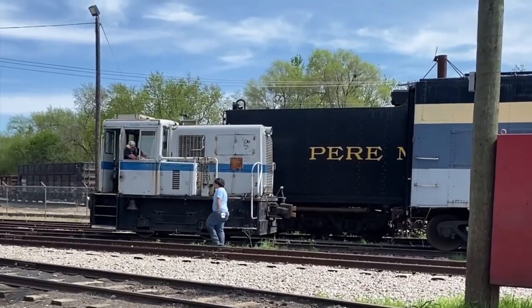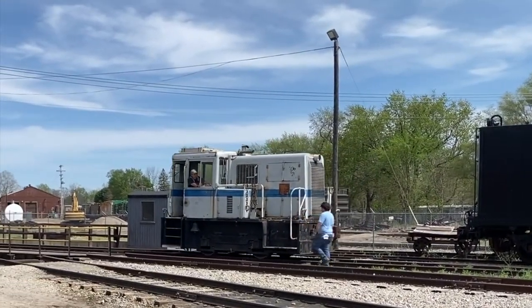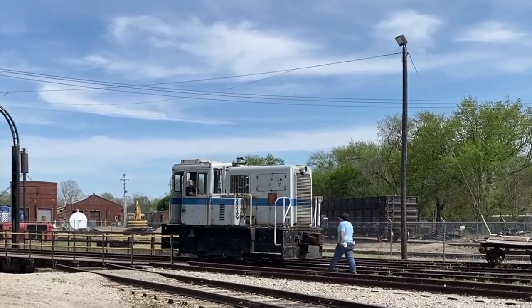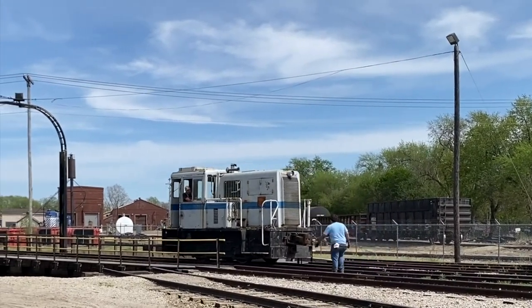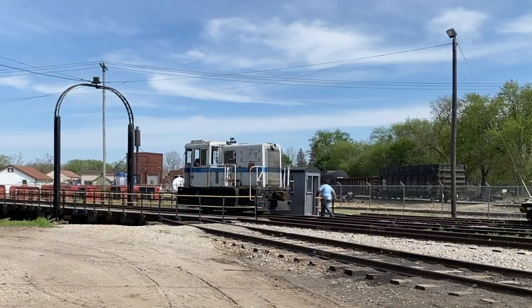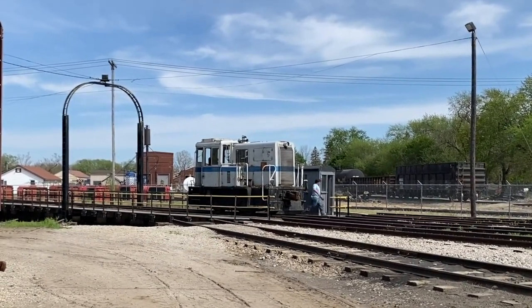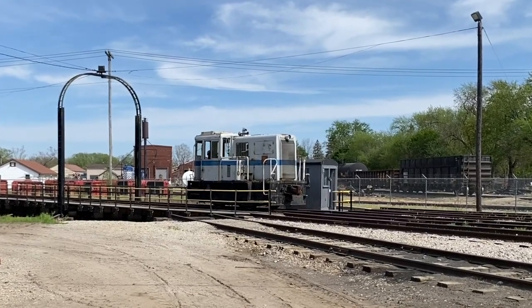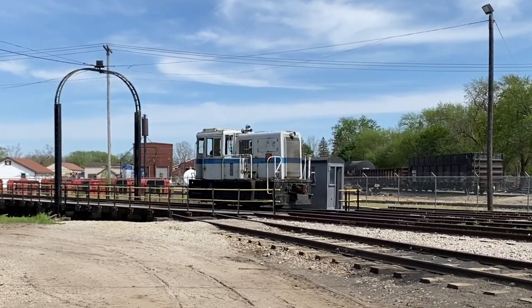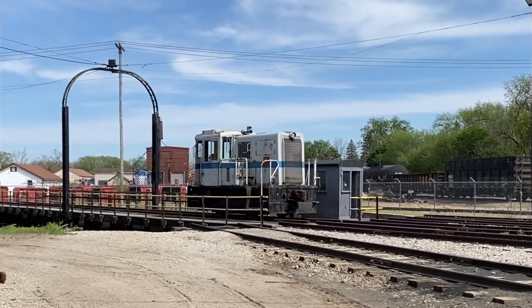The yard engine is now backing up onto the turntable as it just dropped off a passenger car onto a siding. Yardman is now entering the turntable shack once again to operate the turntable to move the switcher to a different siding.